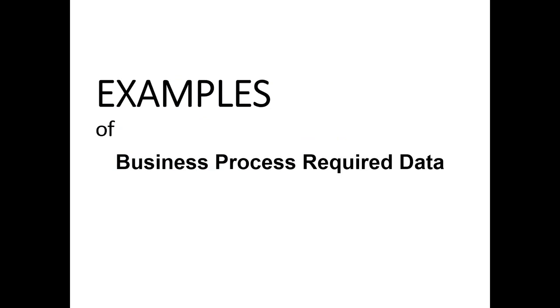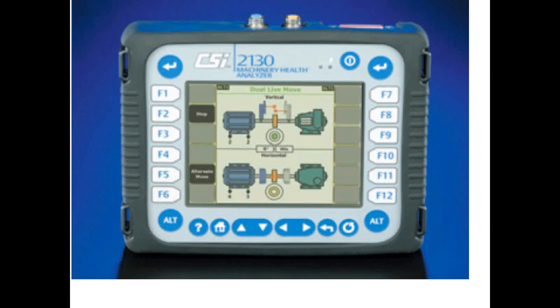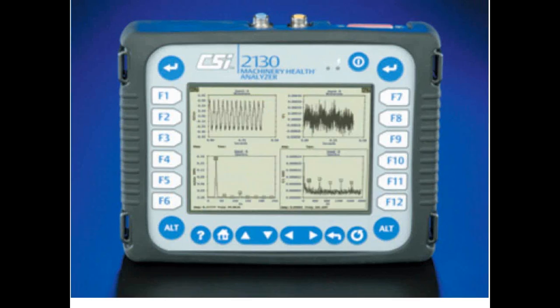And then I have some more examples of what business process required data can look like. In this case, this is one of our vibration analyzers, and we're talking about pump and motor combinations and pump and coupling combinations. In that case, we're showing laser alignments. In this one, you're just showing a bunch of screens. And of course, we use this data in conjunction with other data. We might use vibration data with the ultrasound data.